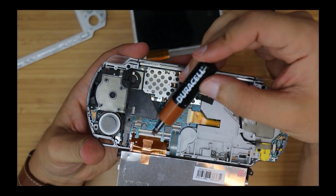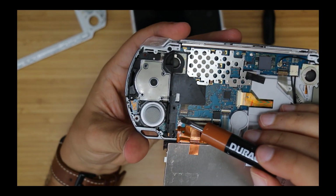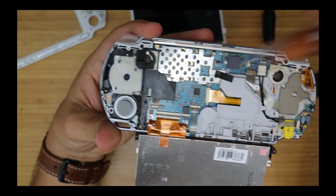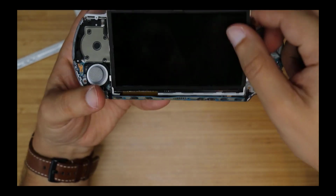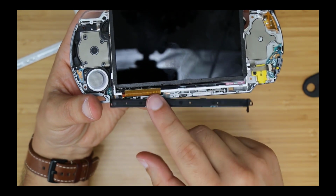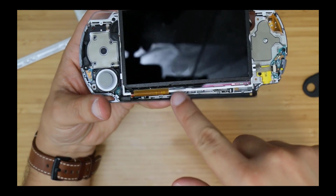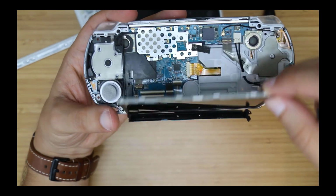So this piece is the big part here, which connects here, and then this tiny little door here connects to this little piece here. These are very easy to break, so you want to be very careful with that. This one over here connects to the bottom piece here. I've heard and seen in a few tutorials online that it's easier to take that off, but to get the original LCD screen out of there first.